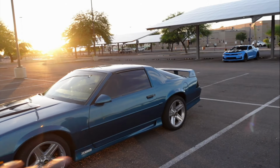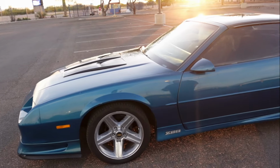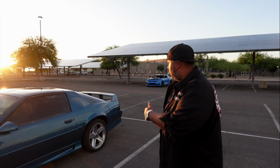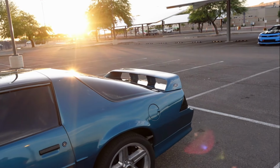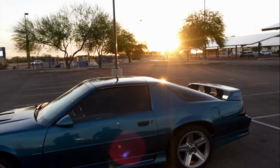So are these the factory wheels too? I don't think they're the factory wheels. I think they're reps. I got them with the car. Everything else, the wing, a lot of people ask about the wing. That came with this car, the last of the F-body third gen Camaros.